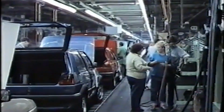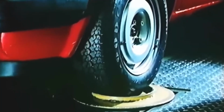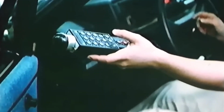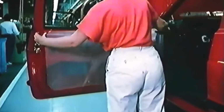The platform approach allowed Volkswagen to share components between models, improving manufacturing efficiency while maintaining distinct vehicle identities. The body structure featured improved crash protection compared to earlier models, with reinforced passenger compartments and designed crumple zones. Safety was becoming an increasingly important selling point, and the production process included numerous checks to ensure these safety systems were properly implemented. As cars moved down the assembly line, interior components were installed.